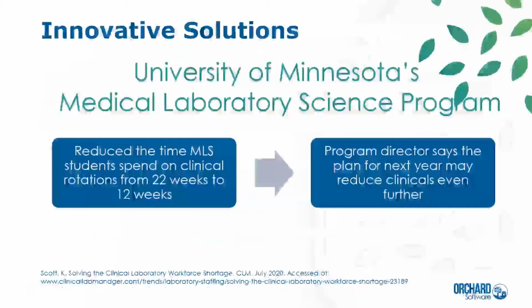Now we're going to take a look at some of the innovative solutions that other laboratories have come up with to deal with the shortage that we're facing. This one's at the University of Minnesota. They have a medical laboratory science program there, and they were struggling to train and were looking at closing their program. Instead of doing that, they were able to reduce the time that medical laboratory science students spend in their clinical rotations from 22 weeks down to 12 weeks. This was not to shortchange the students. This was to ease the strain on the sites that are actually providing the training. Next year, they're planning to take that even further. Initially they did this to deal with COVID-19, but it's turned out to work well in their science program.